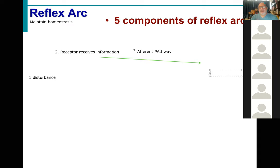We need some type of integration. Well, actually, hold on. My disturbance shouldn't have been one. I messed that up. So disturbance is the problem. So we first need a receptor to receive that information. We then need an afferent pathway that is going to carry that information in. The third thing we need is that integration where we process the information and make sense of it. We know this occurs in the central nervous system. We know this occurs with our synapses.